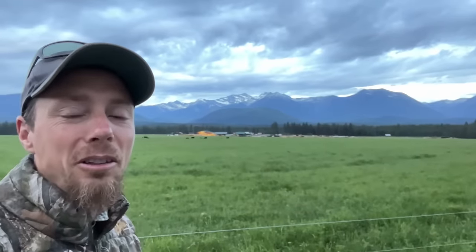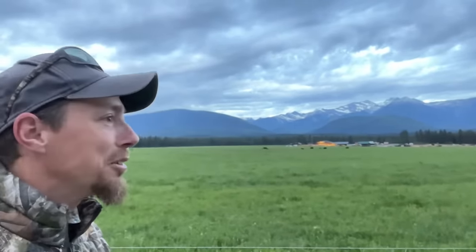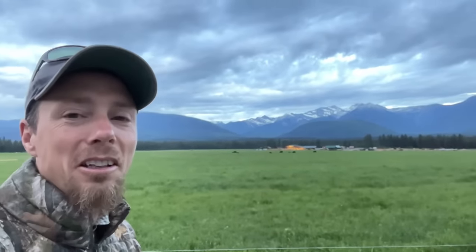Yeah, look at those mountains. The green fields and cows out there. And yeah, so it's a beautiful drive up there. It takes about an hour and a half to get there every morning and every night to come back home. So it takes a bit.